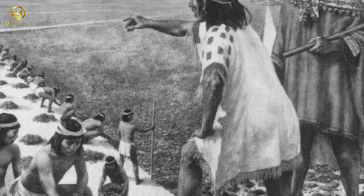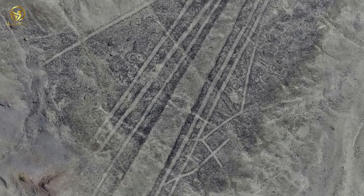No less puzzling was the disappearance of the people in the 6th century AD. Perhaps this was due to drought, or to be more accurate. However, it has not yet been possible to authenticate.